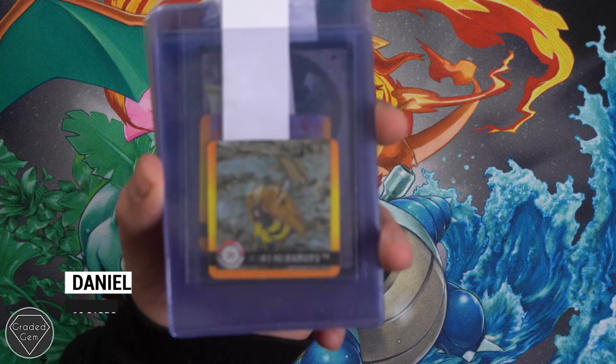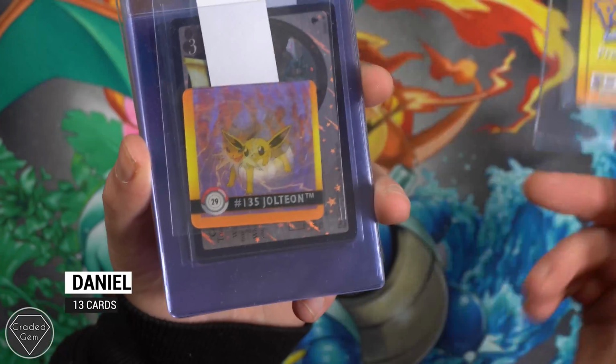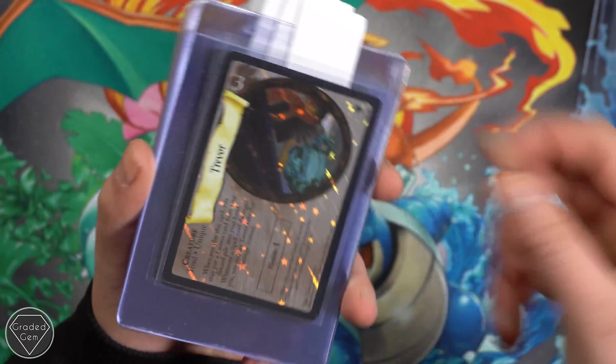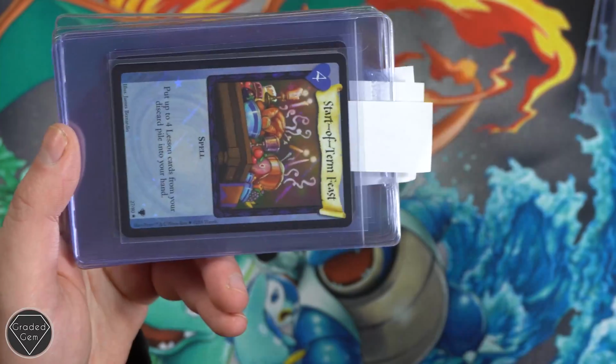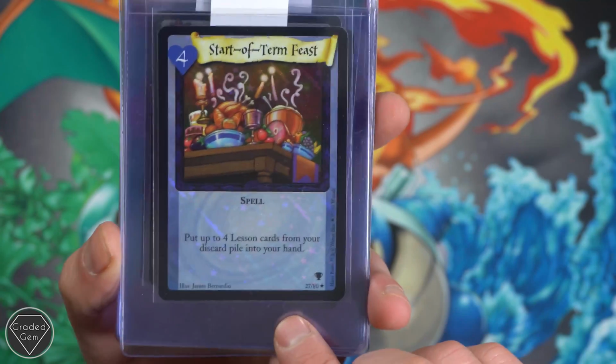Daniel is up next, and Daniel has sent in this Kabuto and Kabutops action flips. This is from the Premier Edition. We then have an Eevee and a Jolteon as well. We then have the Hollows. So these are Trevor, Harry Potter. I unfortunately got them the wrong way round last time, so I do apologise for that. But that won't be happening again.